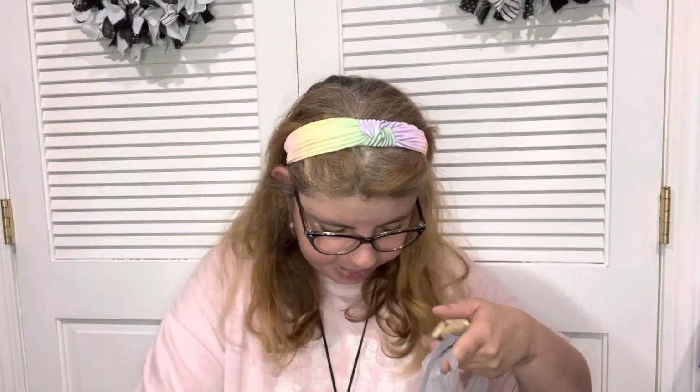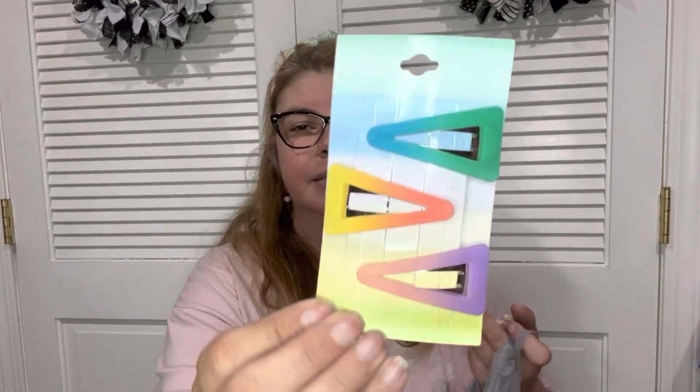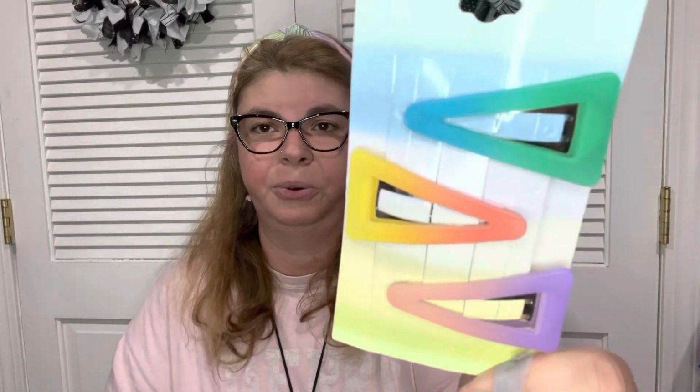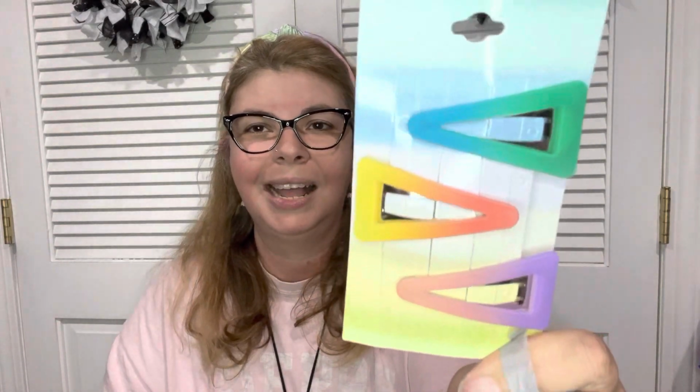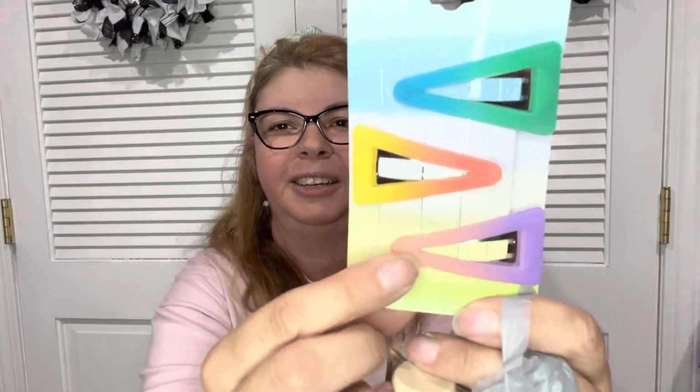And then I found these little hair clips, which I love. This one does look like candy corn. Somebody had mentioned that, and I was like, ooh, I need to see if I can find them, especially for the fall. I definitely like these, though. They're very cute as well.